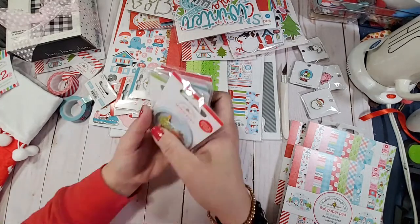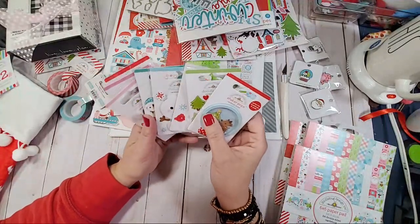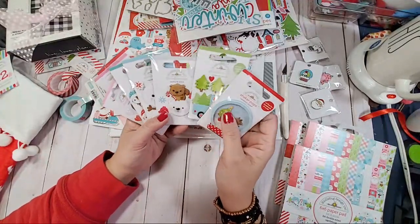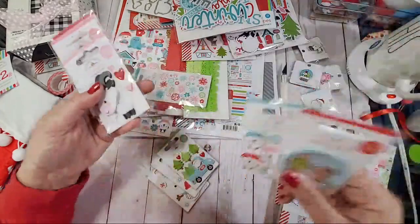It's hard. Yes, because it's my children. I love them all, right? Sophia likes the shaker and penguin. Oh, the shaker and penguin for Sophia. Yes, I love them too.